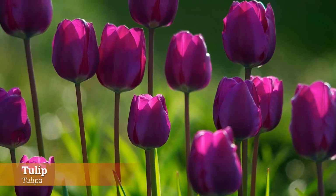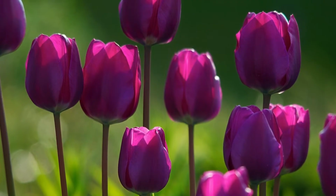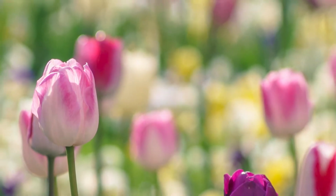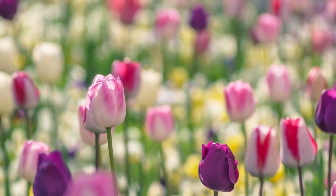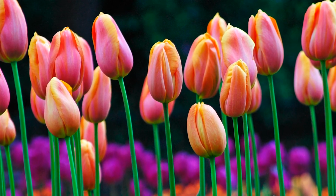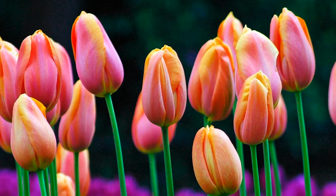And next up we've got tulip bulbs, which is another one of the most popular flower bulbs because of the massive range of different colours and shapes that they come in. Tulips make ideal bedding plants, combined with annual or biennial planting. Tulips can also be used for containers, and some varieties can be naturalised in grass. Tulips grow best in fertile, well-drained soil in full sun, sheltered from strong winds.